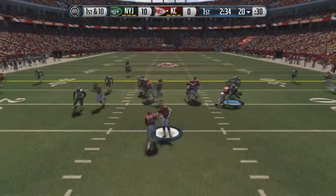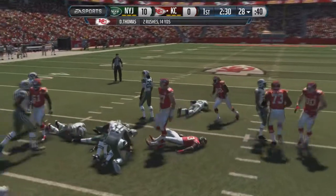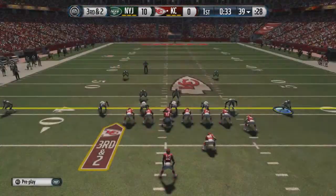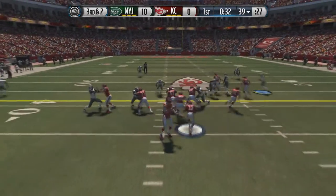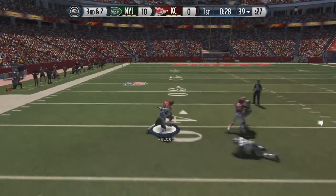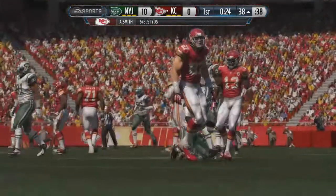Alex Smith in pistol. DeAnthony Thomas in the backfield. They give it to Thomas up the middle, and he's trying to break some tackles, but really can't go anywhere. He has 2 carries for 14 yards, and that will make it 2nd and 2. On 3rd and 2, Smith under center. Play action to DeAnthony Thomas. He throws over the middle, caught by Travis Kelce, who breaks a tackle and then will be brought down by potential Defensive Rookie of the Year, Calvin Pryor.